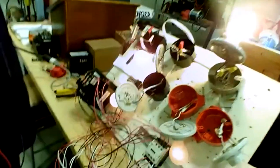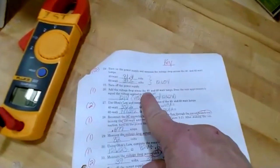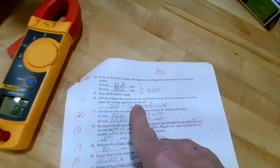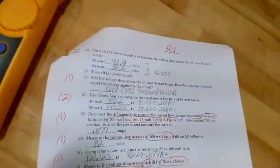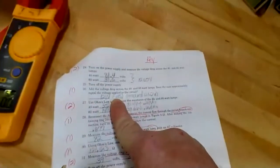Okay, this is reinforcing the rules that you've learned so that they sink in more. So the next thing is it says add the voltage drop across the 40 and 60 watt lamps, which you just did. Does the sum approximately equal the total of the voltage supply from the circuit? Okay, and it does. And that's for number 26, what you just did there.